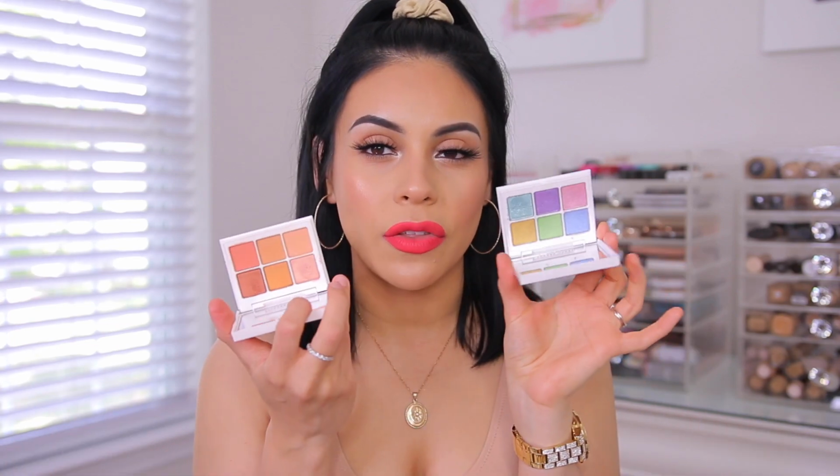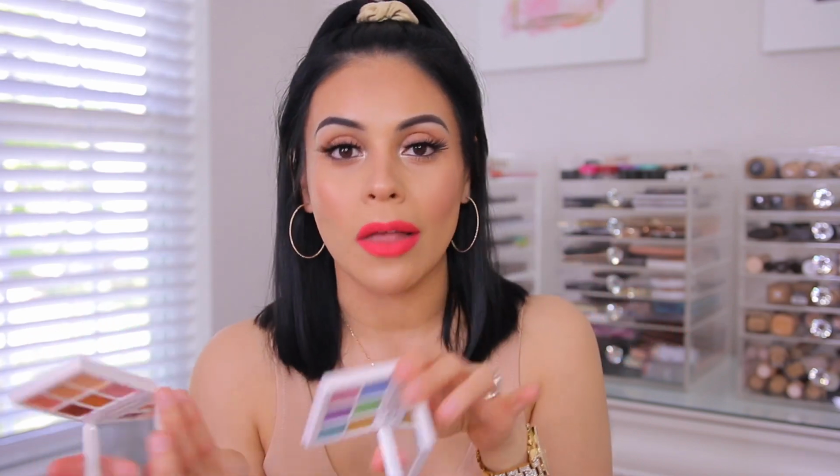And for Fenty, just because their complexion products are so amazing, I thought that these would be the same quality, but they're not. I don't love Fenty eyeshadows. I feel like complexion is their thing. When it comes to other things, I could definitely live without them, and these I don't like.